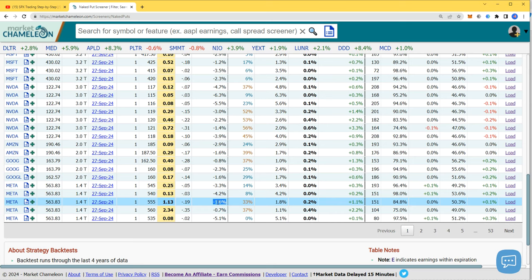Well, Meta needs to drop. Of course, everything is possible, but it fits my criteria, give or take. Give or take, it's over $100. It's not exactly 2%, but it is 1.6, so it's close enough. Meta needs to go down by 1.6% by tomorrow's expiration for you to break even. If it doesn't, collect $113 and run.